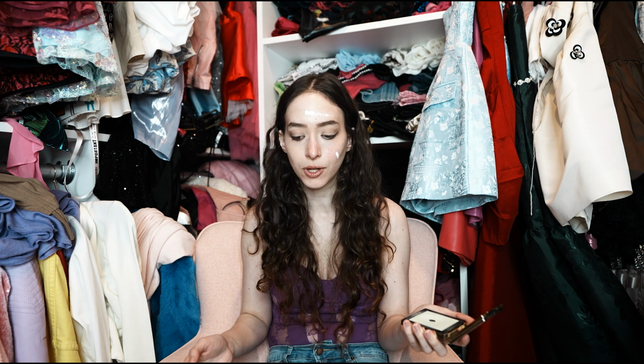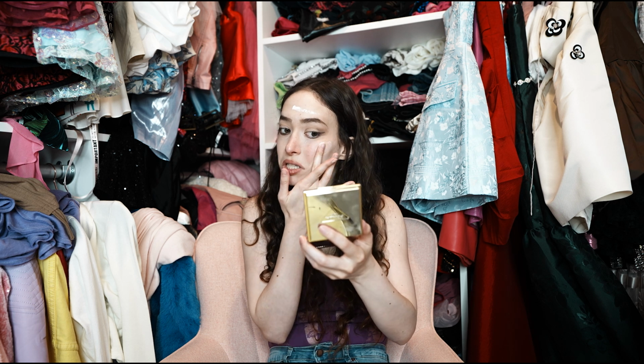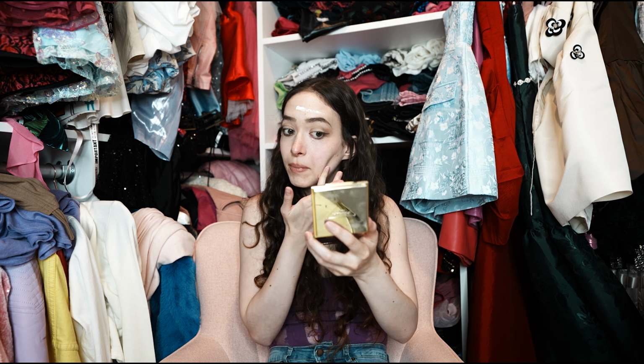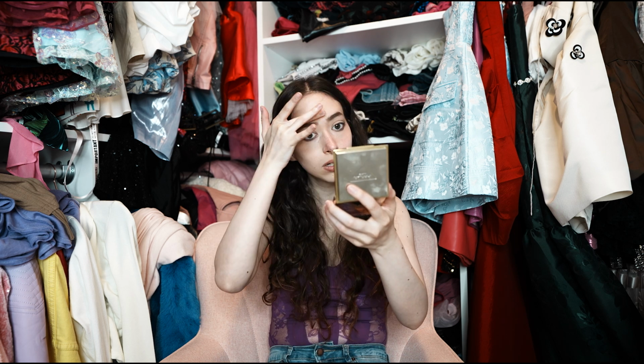And all I have to do is use my fingers, and then after that, you can put any kind of makeup on top. Put powder, bronzer, anything. So it literally is just like a sunscreen, but it's also a foundation, makeup base. It's so good. And let me blend it at the top.